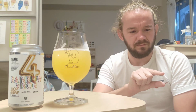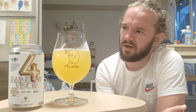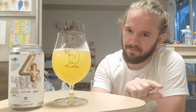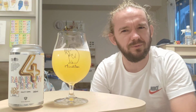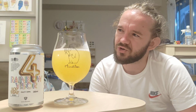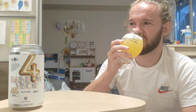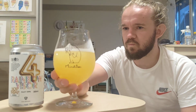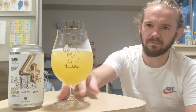But yeah, above the kind of cracker note, you've got that brown bready character in there, which is actually a little bit sweet. I mean, the further into the aftertaste you go, the brown bready character just gets that little bit sweeter, I would say. So yeah, lovely little bit.